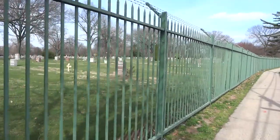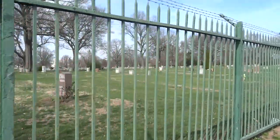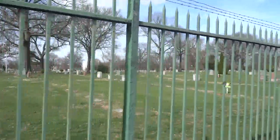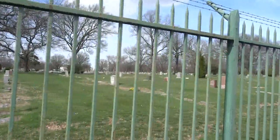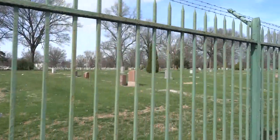I'll say this for St. John, compared to other cemeteries, it feels like a friendlier environment somehow. Can't quite put a finger on it, but I feel like I can say hello to other people who are here, other visitors. And I don't feel like security is breathing down my neck all the time like I do at St. Michael's.